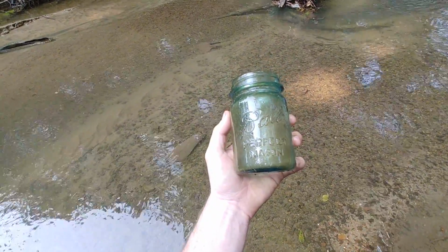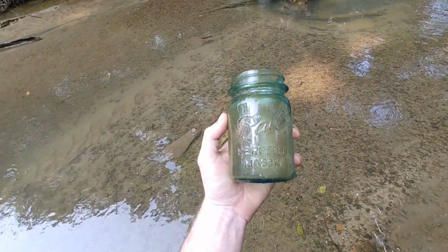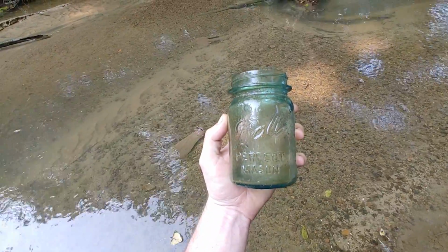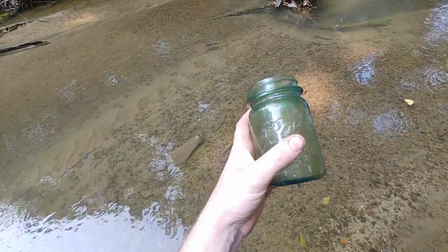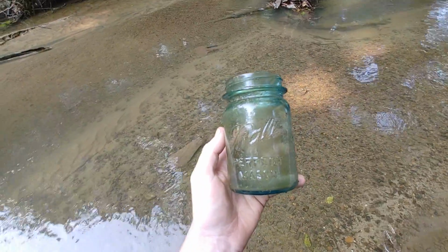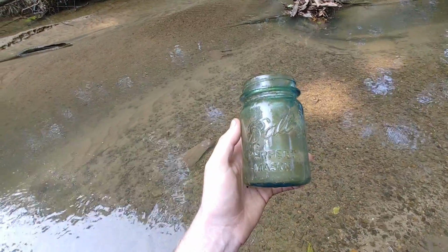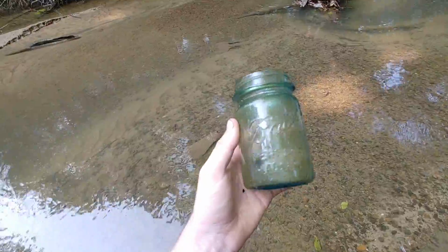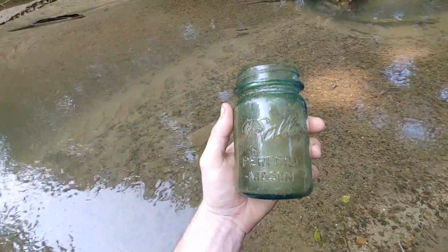Probably teens, close to 20s maybe. There is a guide, a picture that shows you the different embossed variants of this Ball right here. I'm losing my words on what I'm trying to say. Basically, it just shows you the different fonts that the word Ball has gone through over the years of being in production, and it'll tell you the age of it. But I forget, I'm not massive on Ball jars or any really jars. I only take them if I find them. But that's good. First find, about to fall here in the sand.